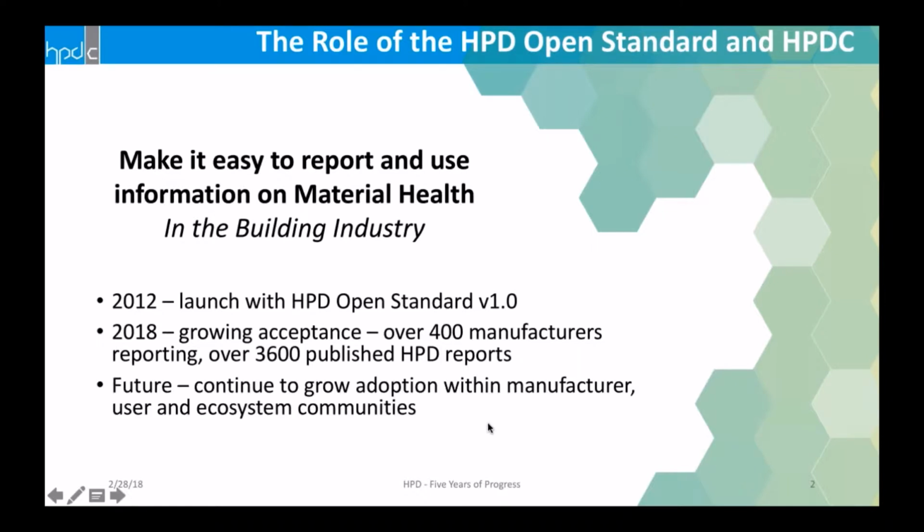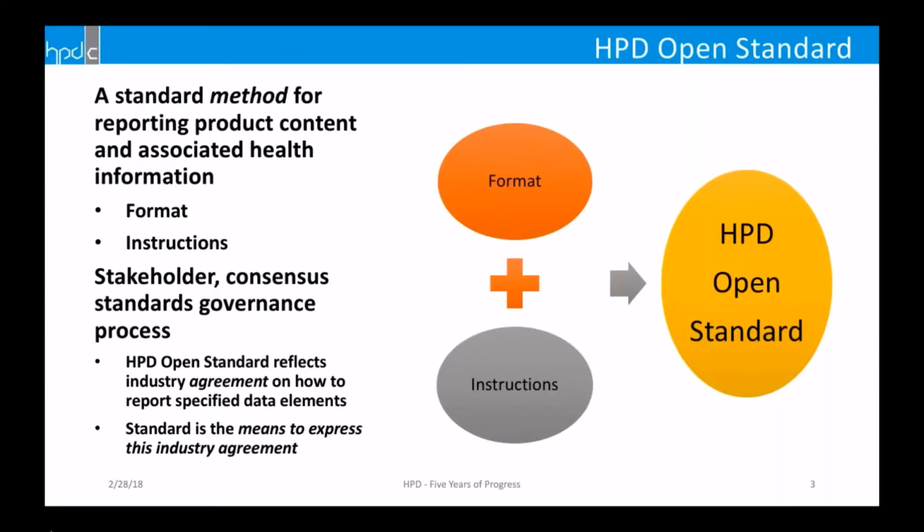Our goal, and I'll give you some insight into what we're doing with this over the coming months and years, is to really work to grow adoption so that this becomes the way that information about material health in the building industry, and perhaps beyond even the building industry, is reported, and that the tools and methodologies and practice protocols necessary to use this information come into place.